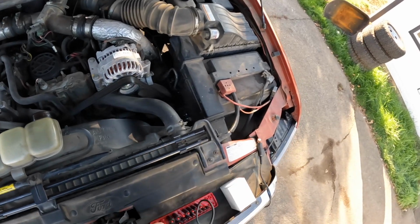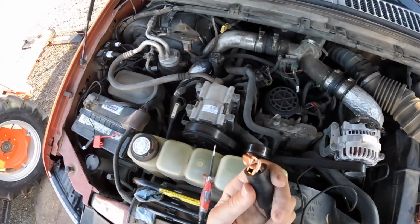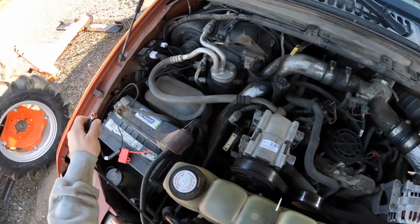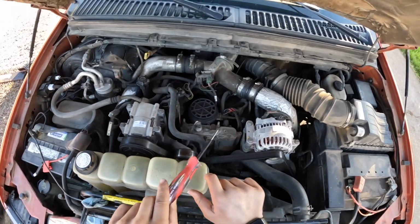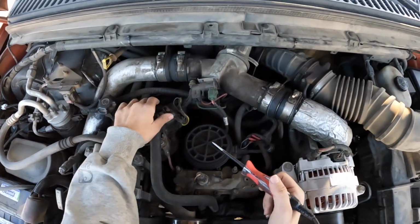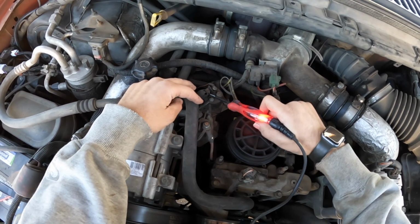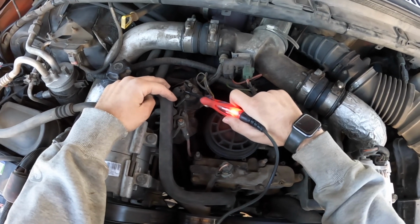So to show you guys how to do a very quick and easy diagnosis of this, get yourself a test light or a voltage meter. I'm going to use a test light because it's easier. So anatomy of this relay. This is your power in terminal that's always hooked up to battery power. That will always be constant and powered on.